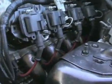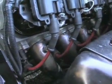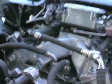With the new LSX block from General Motors, 454 cubic inch small block is not uncommon anymore. It's almost a common trait now. And now they're coming out with the tall deck, too. So the possibilities are going to be endless. And we're just doing it.